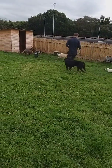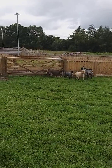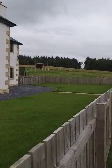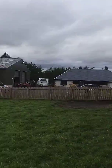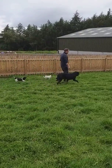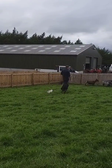Okay, here's some real life. We have Buddy here, who would normally chase the goats. This is on Johnny's own farm, his own steadings here that he has. And this is his own dog, Buddy, who's got a couple of heart attacks under his belt. And we're now absolutely just sorting that behaviour.